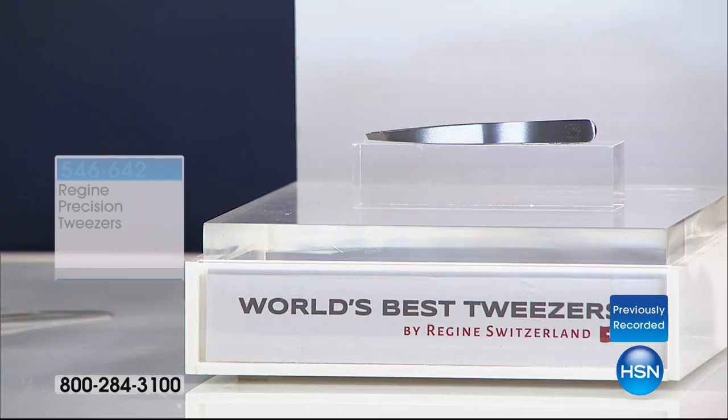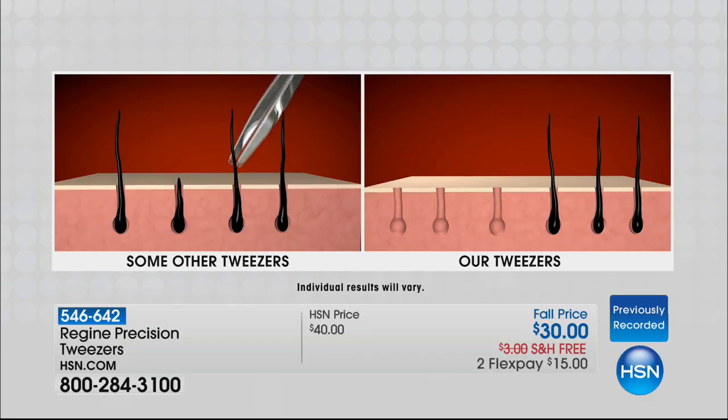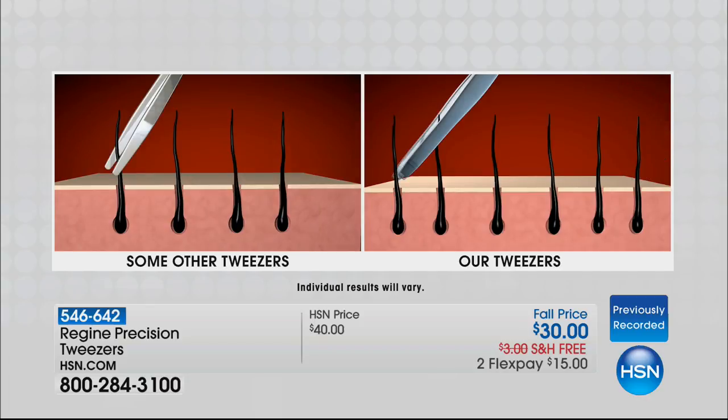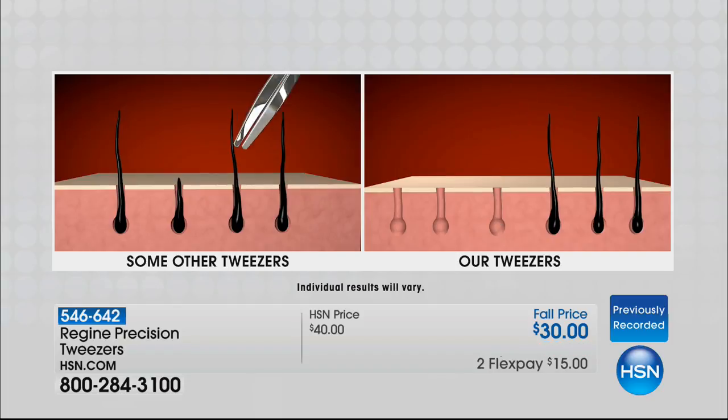Often just the act of opening and closing the tweezer dulls it, and they warp and they don't work. That will not happen with these. And so describe this animation. It's getting right to the root. Yes, it will pull the hair out from the root, which is the most appropriate way for hair removal, to remove it from the root. Other tweezers, they slip on the hair. They break the hair. They simply don't pull it out from the root.